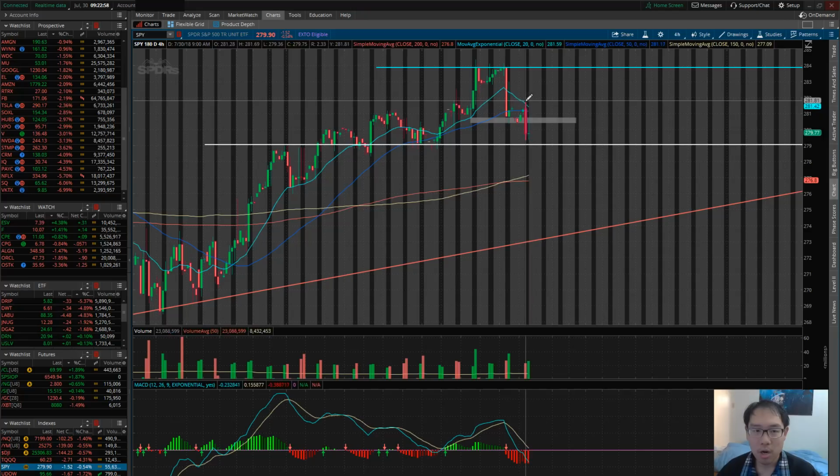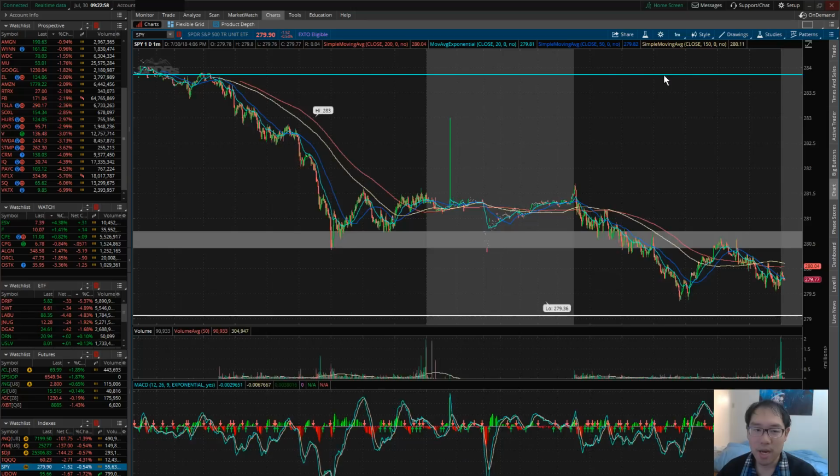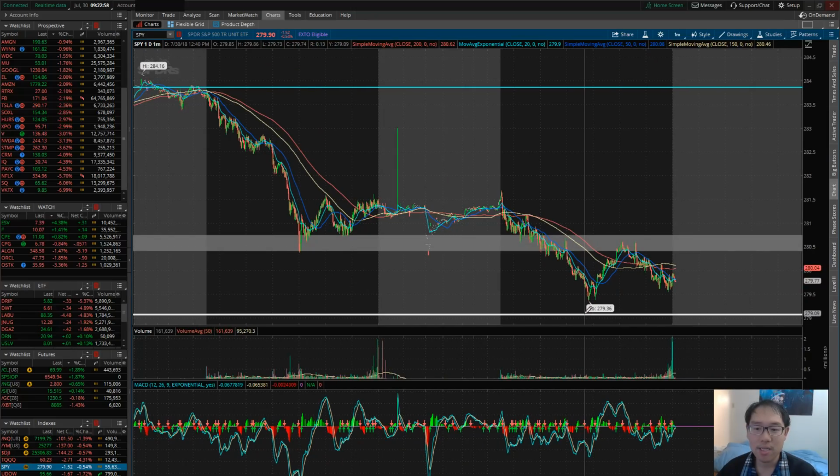So here we are right now on the SPY. Here's the rejection at the 20 EMA. You can see the tail kind of hit the 20 EMA, and now we're coming back down. Now the question is, looking at intraday SPY, did we manage to hit my next support line, which is around 279.08 or 279, give or take? We didn't. I was a little surprised that we did bounce around 279.43, so I could shift it just slightly higher.